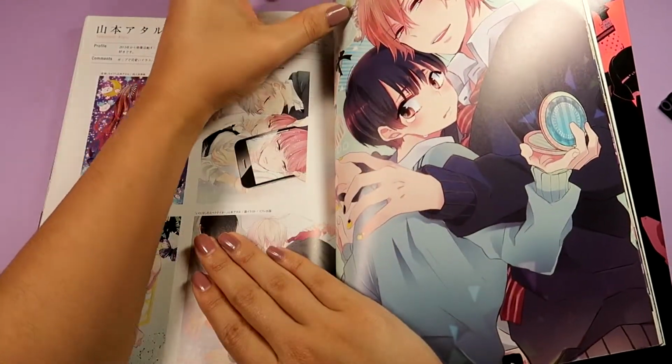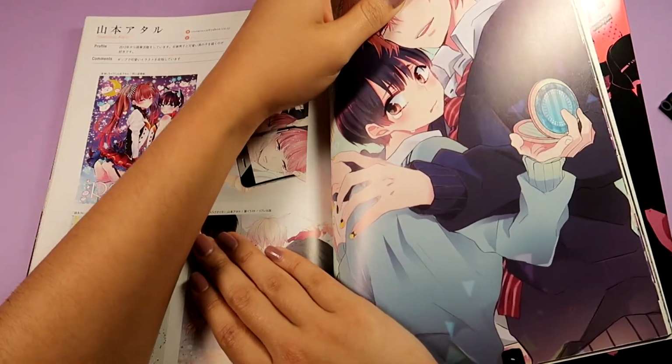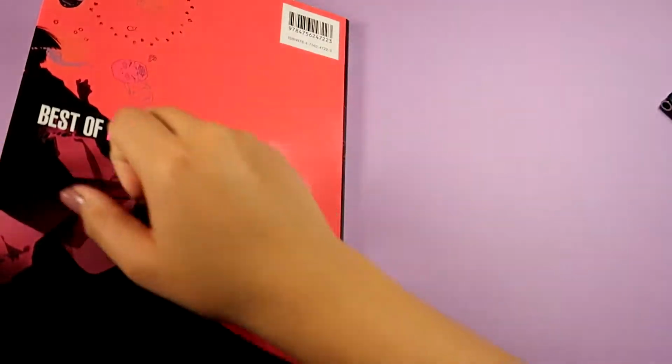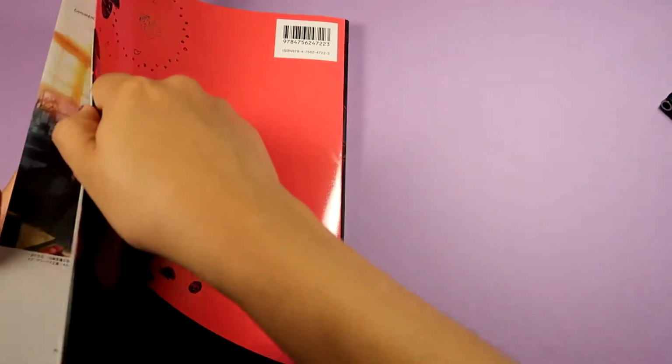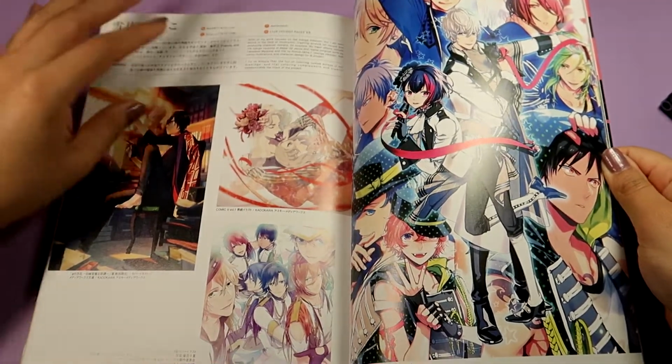I just want to say this one is adorable, but I have to change the page because there's too much to cover. Oh, thank goodness, it's appropriate.